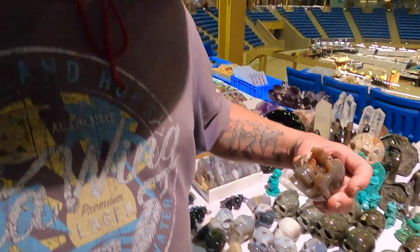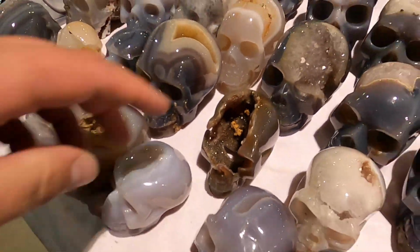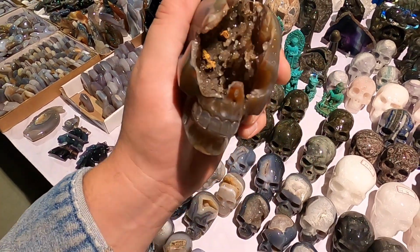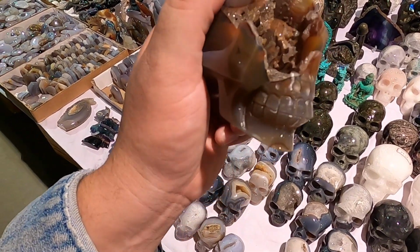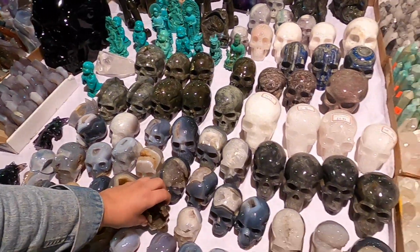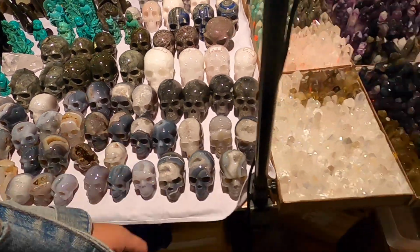Look at that. It's actually not broken and just carved like that. I love that. No price on this one. Probably super negotiable.